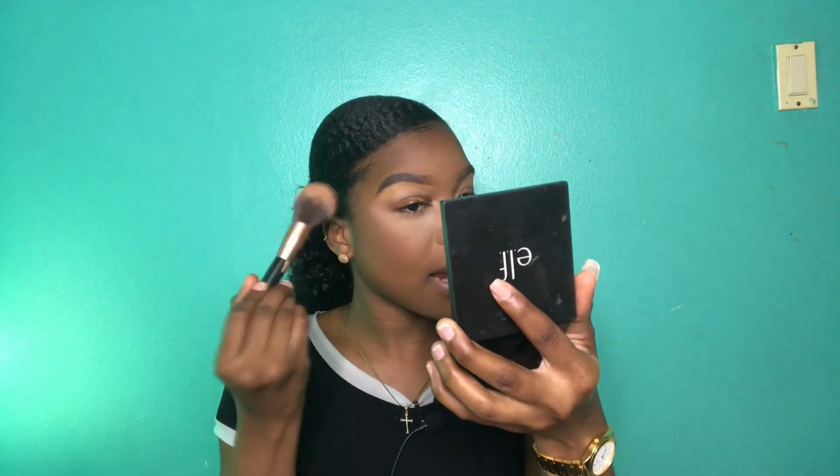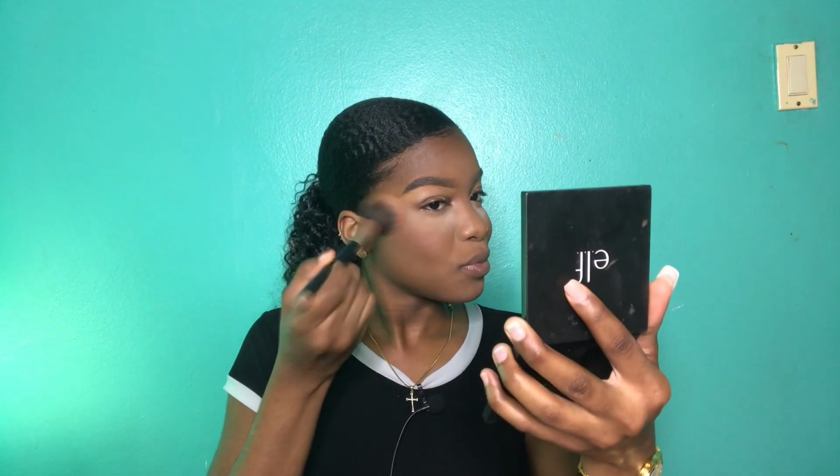Nice. So I'm gonna apply my blush, and I'm using this palette here. This is the e.l.f. blush palette in the shade dark, and I'm just applying the last two shades, and I'm just putting that on my cheekbones, and I'm smiling a little bit. Ooh, as you can see, your girl is blushing.